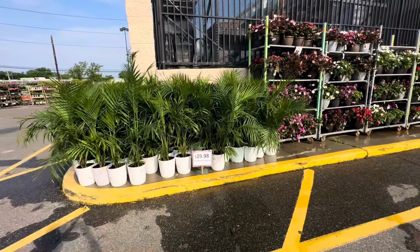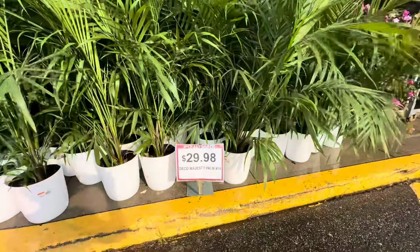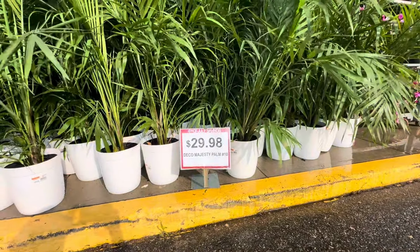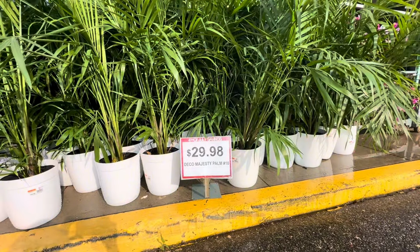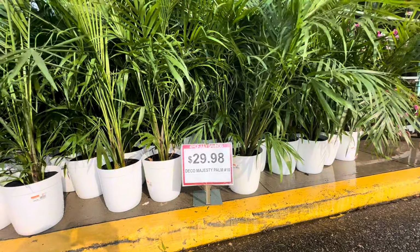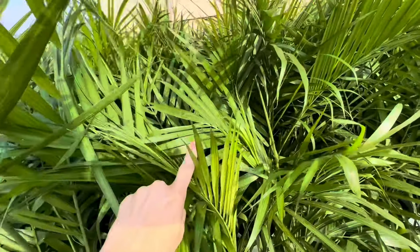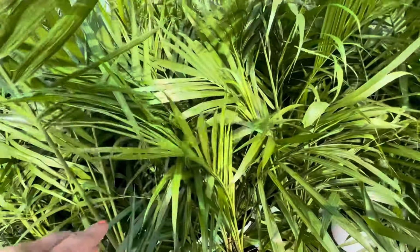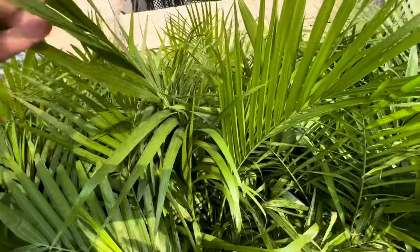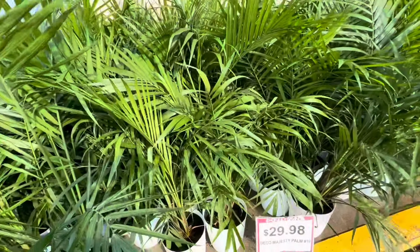Right over here, I am seeing a great 4th of July sale on Majesty palm trees. The new asking price is $29.98. I wanted to get in much closer and show you how beautiful, dark green and glossy this foliage is. These Majesty palms are in absolute pristine, healthy condition, not a single brown leaf.